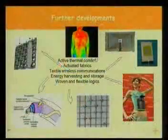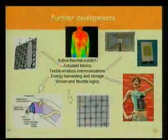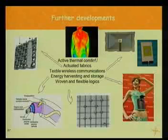Looking at the future, and this is just something that I stole from Professor De Rossi, this is one of his slides. What will be the future in terms of fabric platform? First, comfort, thermal comfort, is still an issue. Attenuated fabric is something that Professor De Rossi presents as a still open issue. Textile communication, wireless communication, the kind of antenna are still too big and not efficient, something that can be improved.